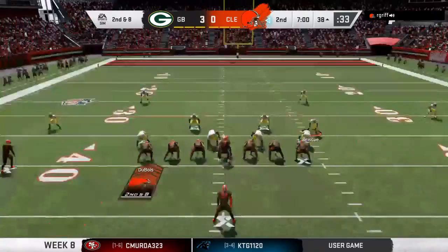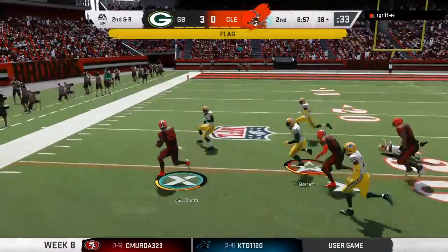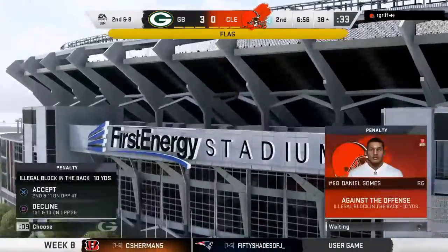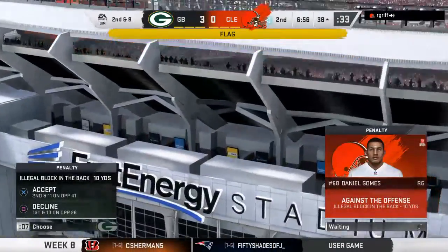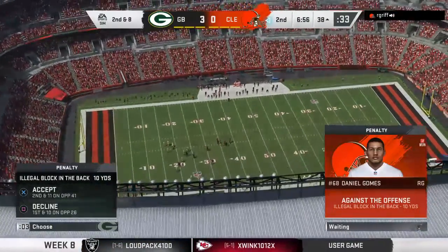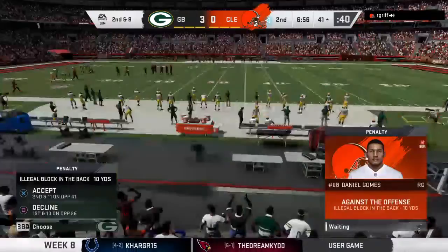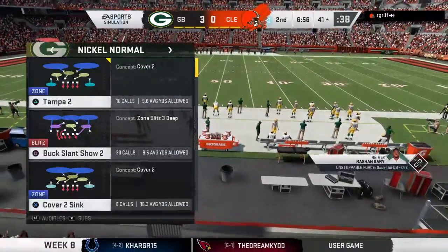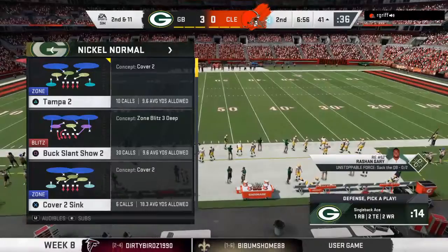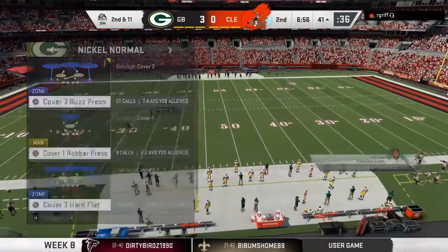Chubb on the counter. So a decent gain, but all for naught on the penalty. It's too bad, isn't it? They were feeling pretty good about it. The only people celebrating, the guys who just gave up that play.